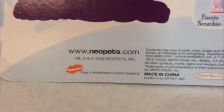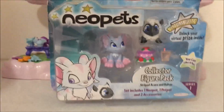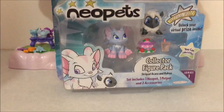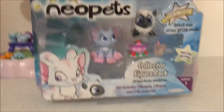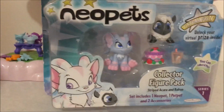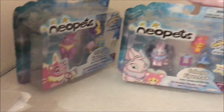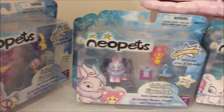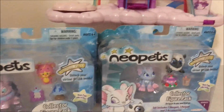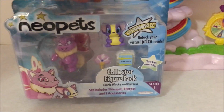And yeah, these are 10 years old, 2008. So this is Series 1. Among this, there were also some mystery pets and figure sets to go with the Mystery Island playset. And then in the next series, there were some desert ones. No, these all happen to be from Series 1, but there were other fairy packs, but they are a whole lot more expensive. I guess we'll go ahead and decimate the cheapest one first.